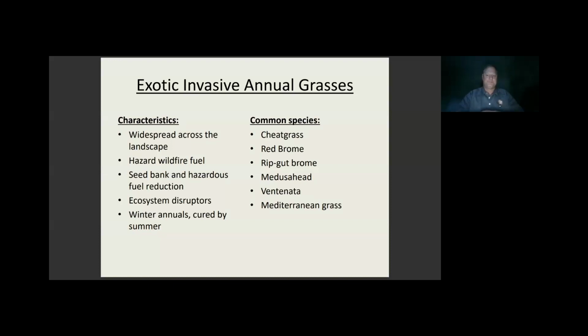So the next group is exotic invasive annual grasses. These are the ones that really cause a lot of ecosystem disruption, mainly because of the hazard fuel, the wildfire potential they have. And again, they're weather dependent. Most of these are winter annuals as well. They respond to the same type of precip that Sahara mustard may, even though it's different, whatever the weather is needed in the different germination events. Sometimes you'll see cheatgrass and red brome more consistently from year to year than you will something like a Sahara mustard.